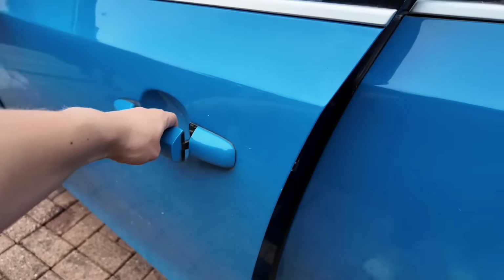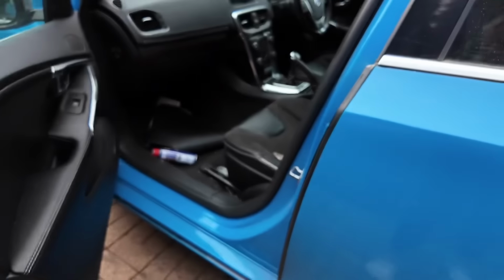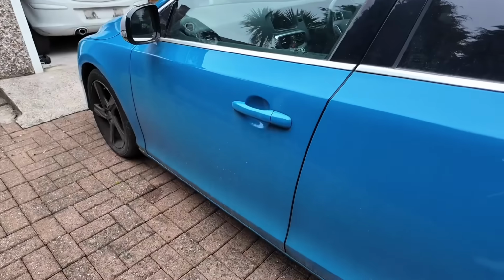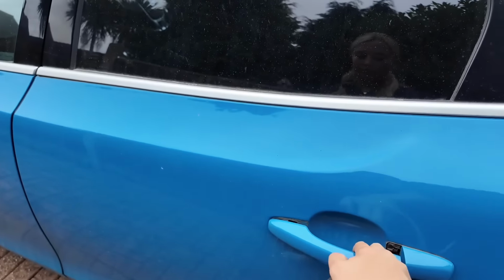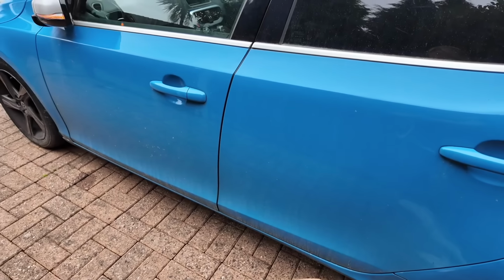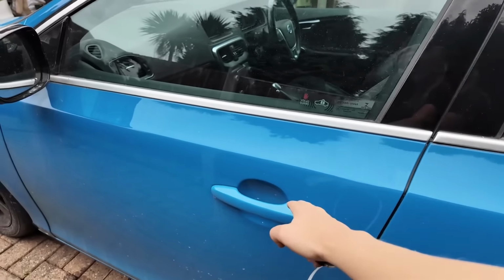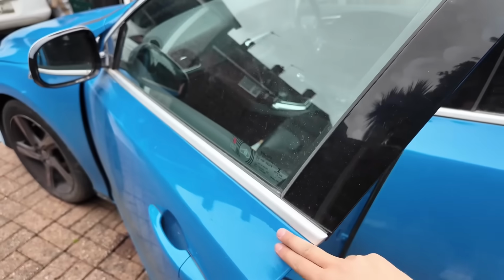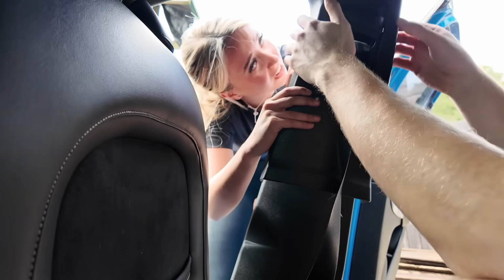Let's test it. Perfect. Fixed. There we go, let's just try locking it. So that is locked. Oh my god. Boom. Now, onto the seatbelt situation.